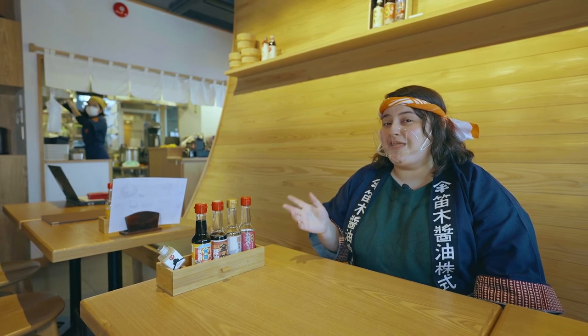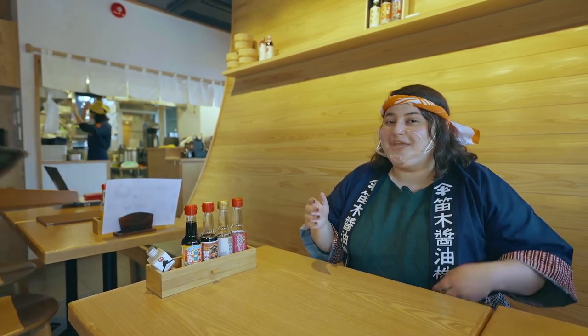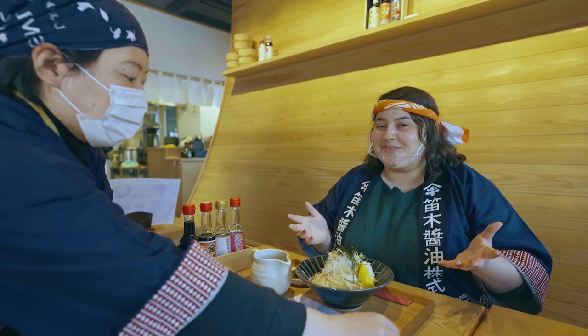They even offer a special dish of soy sauce tasting udon, so you can get the most out of all the different soy sauce flavors.